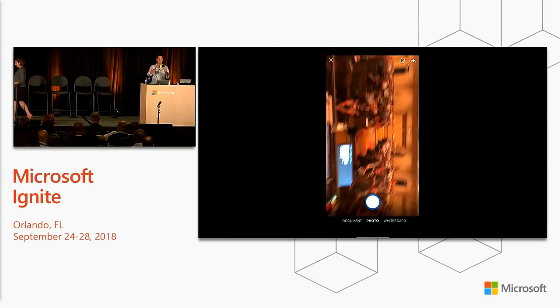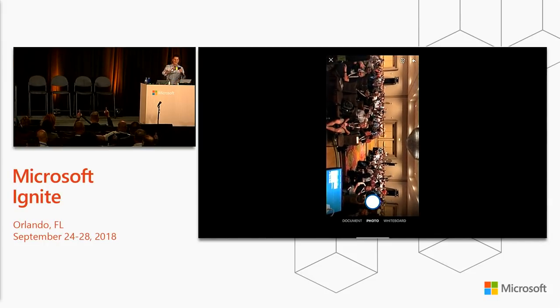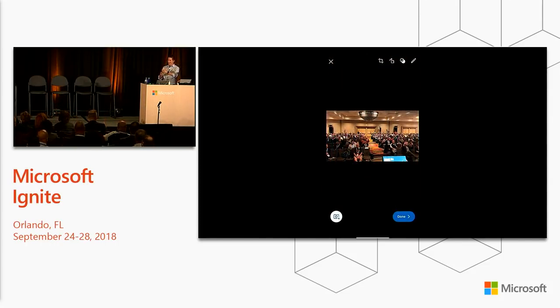And so right within an email experience, I don't have a document, I'm not gonna shoot a document, but what I'd like to do is actually take a photo of the crowd and just prove it. So are you guys excited? Yes. There, I'll get one here.